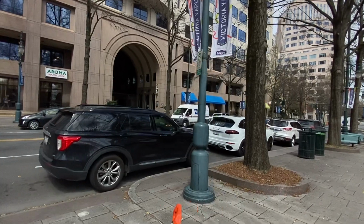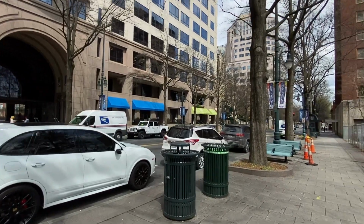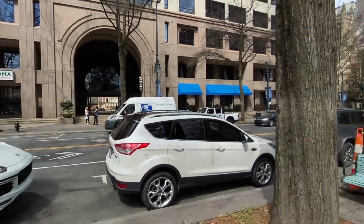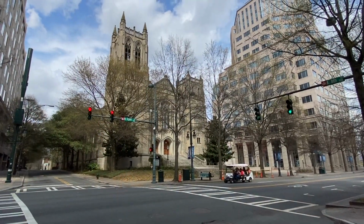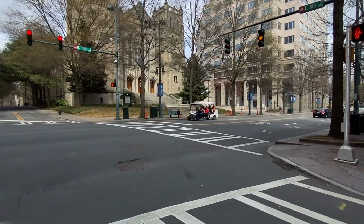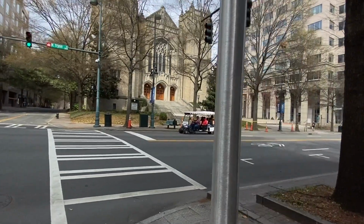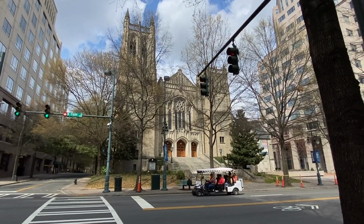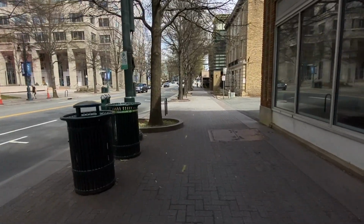Can't remember what the name of this building is here at 401 North Tryon. Got Crunch Fitness down there. They got a courtyard back through that building there as well. Let's go on down a little further. Check this church out. So there's a look at the old church. The guy in the cart's giving a tour right now. You can take these tours in these golf carts. That's a lot of fun to do. Good way to get around, but that's just one of the most beautiful churches I've ever seen. Beautiful. Down here on the North Tryon side of Charlotte.